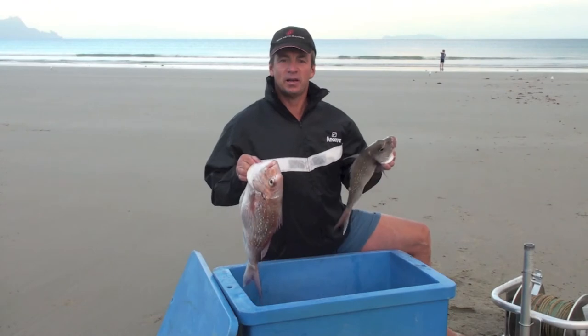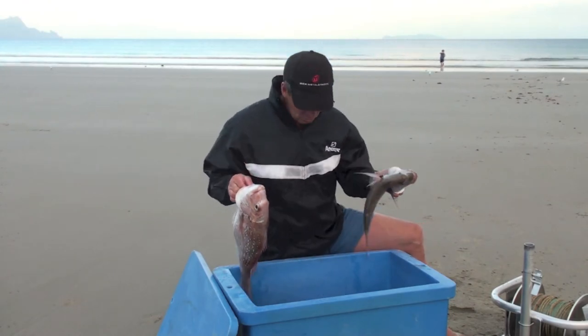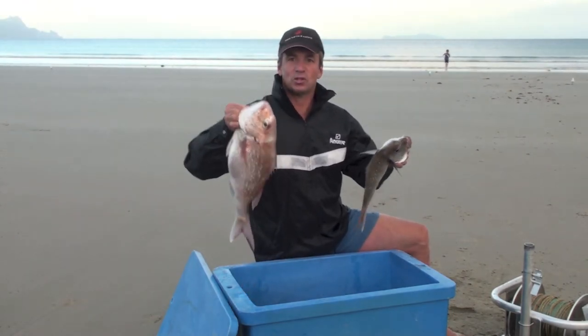Okay. The last time we got some larger fish, but these are a little bit smaller, but I mean, look, you can see the size of them. We're quite happy with that.